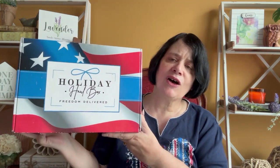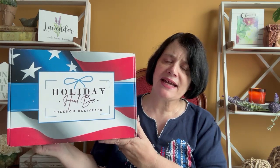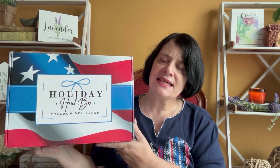Today I have one of my favorite boxes, and that is the Holiday Haul Box. And this is their Freedom Delivered Box. Holiday Haul Box comes out 7 times a year. It comes out for Valentine's Day, St. Patrick's Day, Easter, or Passover. You can pick which one. And then 4th of July, but it does come out before Memorial Day, so technically you can have the items in here for both holidays. And then Halloween, Thanksgiving, and then Christmas or Hanukkah. Again, you can pick which one.